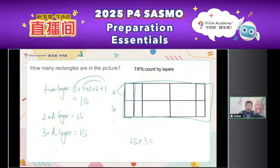We got how many in total? Everyone, it's a very easy calculation. I'm pretty sure everyone can do it. So in this case, we got 45 as the final answer. Okay, just in this question, if you want to take notes, just write down count layer by layer. It will be much easier for you to do this question.